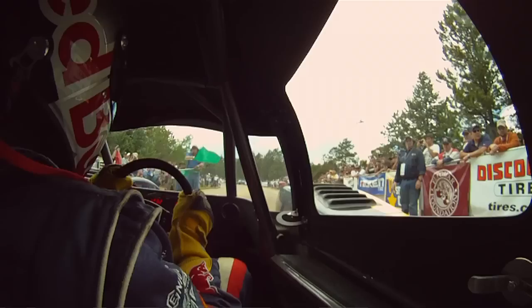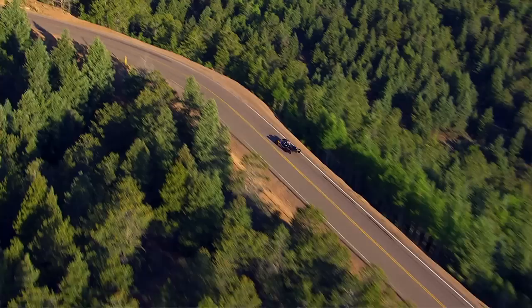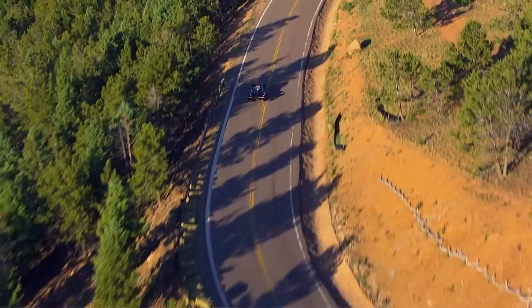Rhys Millen just took off from the starting line here. That was the Batmobile in itself, in the flesh. And look at the speed on that car. Unbelievable. You know, I've done many races throughout the world.